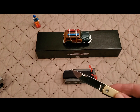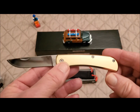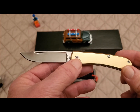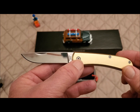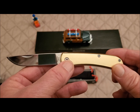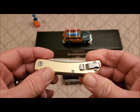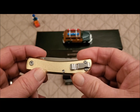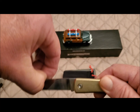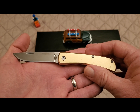Excuse me here as I switch over to my notes. Just real quick, I'll go through the specifications on it. It's a yellow aluminum handle. It's got a 2.75 inch drop point blade. It's made out of 1095 carbon steel, although I think it's high carbon steel. And its weight is 1.7 ounces. And it does have a pocket clip on it. The clip is not reversible. But it is a very nice knife. This knife came in at $23.99.